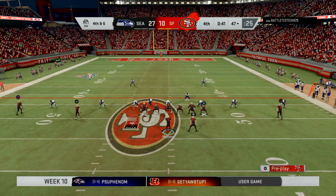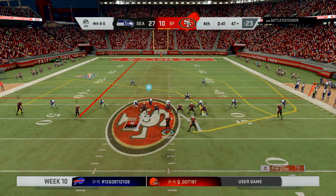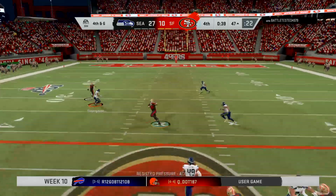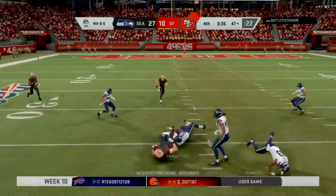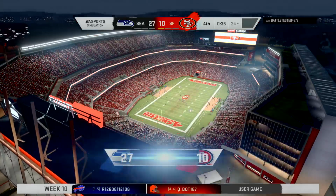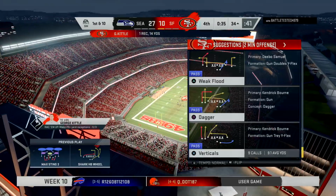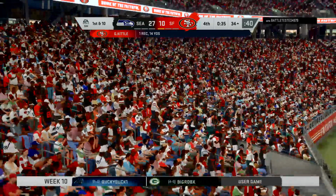49's the Mike, watch 49. Got to try it here. He's back to throw. And able to haul it in is Kittle. Now San Francisco going to call their second timeout as the clock will stop with 35 seconds left to go.